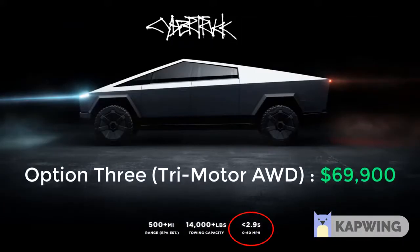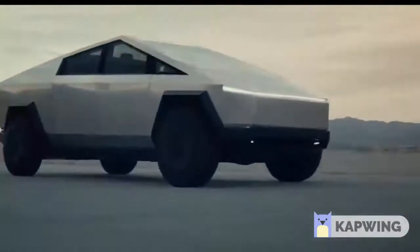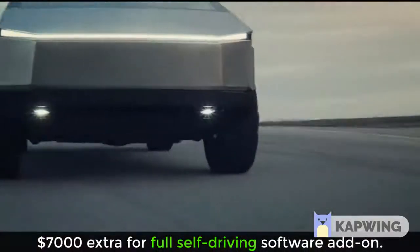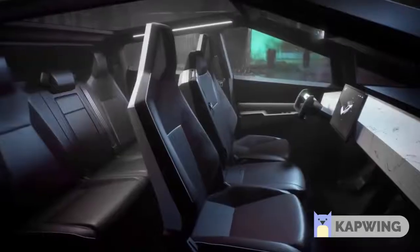seconds. And finally, if you really want to go nuts, you can get a tri-motor all-wheel drive version for $69,900 with a 0 to 60 rating of less than 2.9 seconds. That's how fast this can be for that price. So this is insane. How can a truck be so fast? By the way, for any trim that you buy, you can also pay an extra $7,000 to get full self-driving capability. Just add that to the price of the trim that you would end up buying.